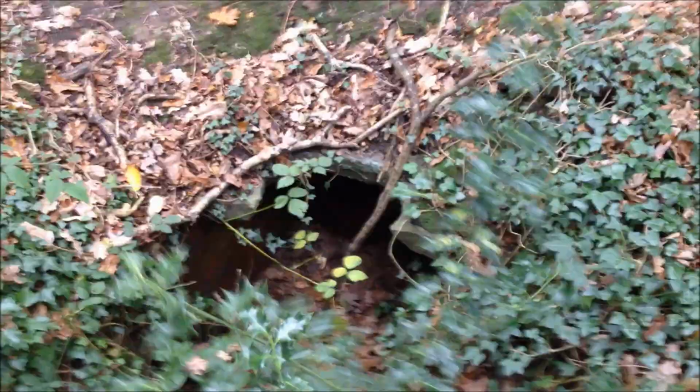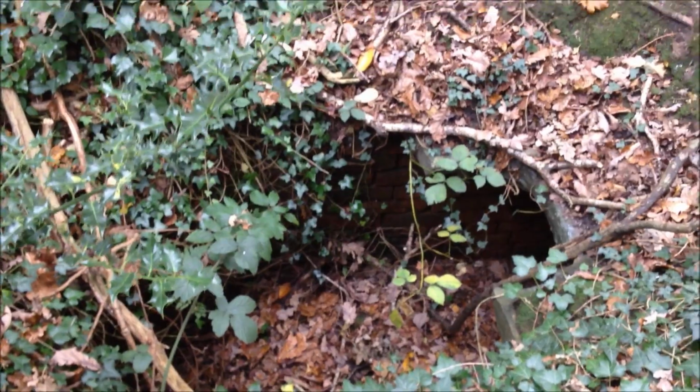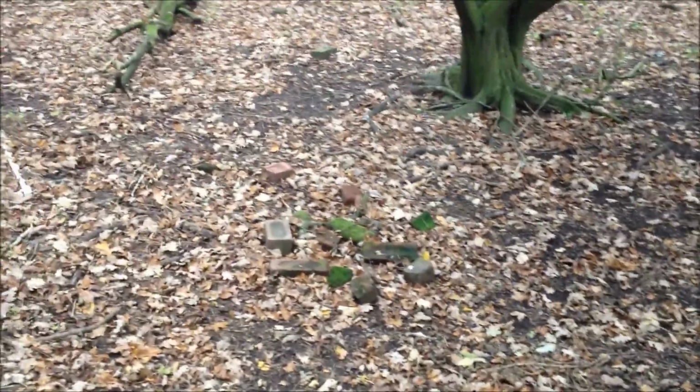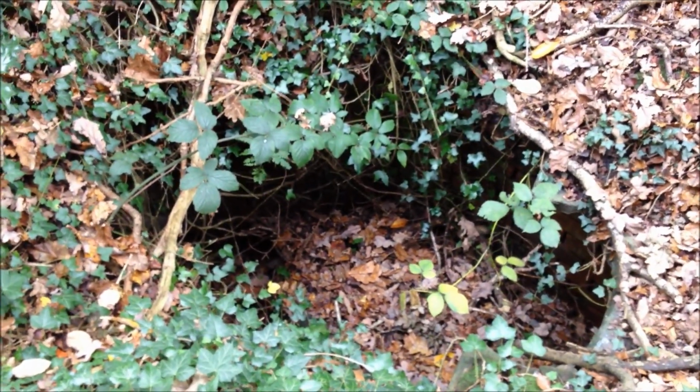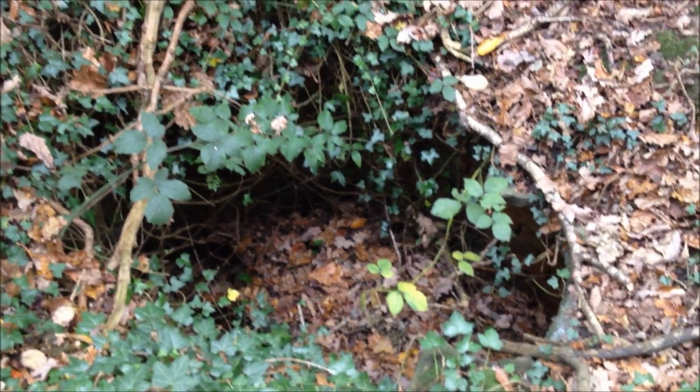Unfortunately, there's very few records about the work of the sanatorium. Or the isolation hospital was shrouded in mystery, because, as I say, the Victorians, they feared disease, so not a lot was really known about it. But that is a very deep pit. Please leave your comments below if you have some idea of what this may have been.